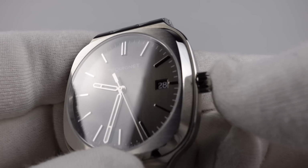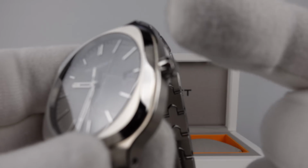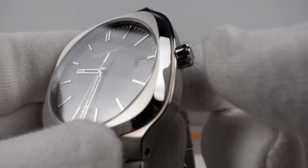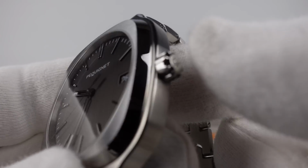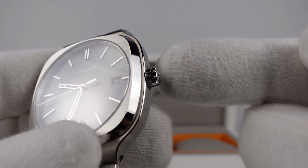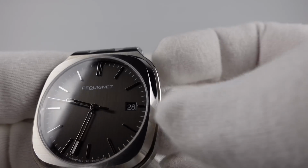Often with crowns, if they're too large on a 40mm head of the piece, the crown will actually protrude too far from the right hand flank of the case and then dig into the back of your hand. But this is correctly proportioned, no sharp edges to it. It's been chamfered and deburred to the highest of standards, and the knurling is very tactile and grippy, so one can easily get good purchase on it. So let's test the push-pull crown execution.